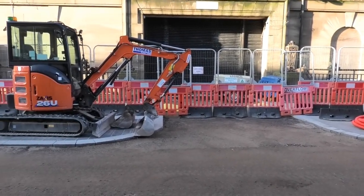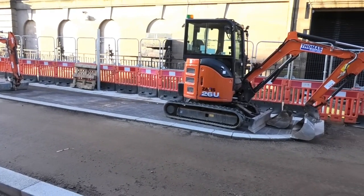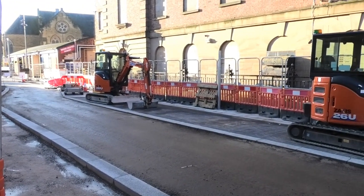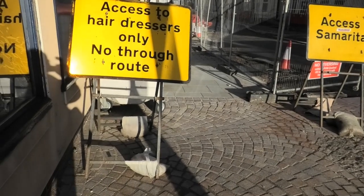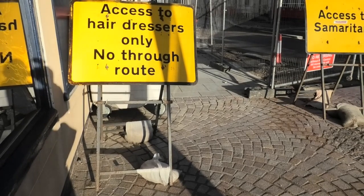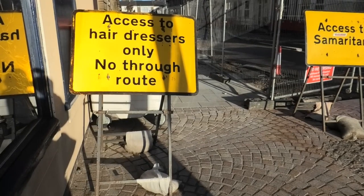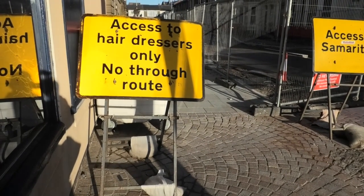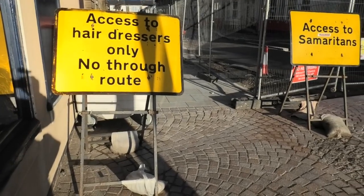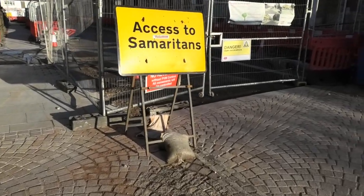So I think this will conclude our visit along these two streets here. Silly me, I can walk you down this other side, because they've made this special sign and also access to get to the hairdressers. Look at the sign, access to hairdressers only, no through route, and also the access to the Samaritans.